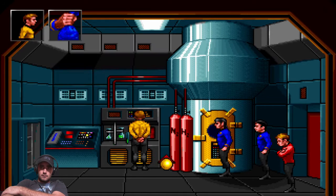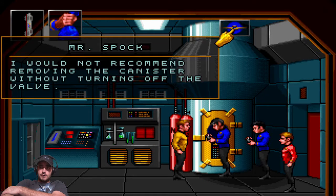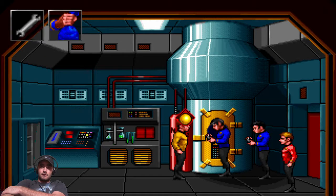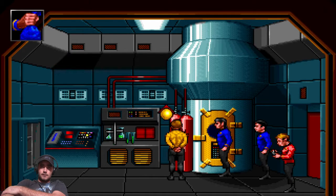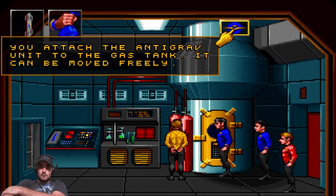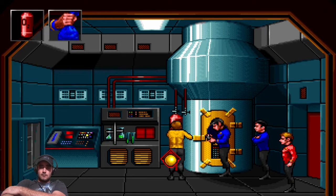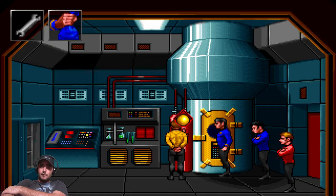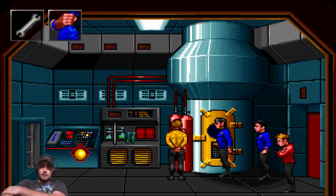You take a 1 liter container. Okay, so then the other way of doing this is to take the hydrogen. I would not recommend. Oh, yeah, that's right. Turn the valve on first. Gas feed is off. You attach the anti-grav unit to the gas. You install the gas tank. And let's open the feed back up. Gas feed is on. Now let's see what this creates. Fascinating, Captain.